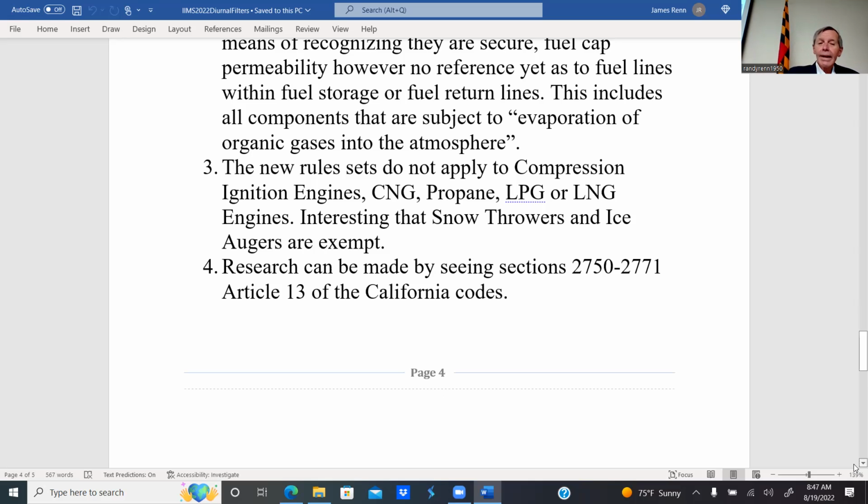Researching this, I don't suggest you do this, but if you wish to, sections 2750, 2771, Article 13 of the California Codes. If you ever can't sleep, pick up a copy of these regulations because you will nod off.